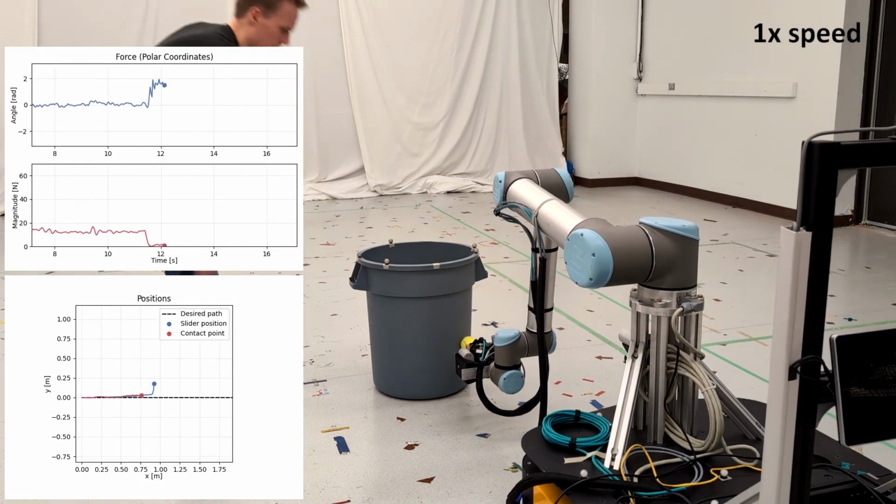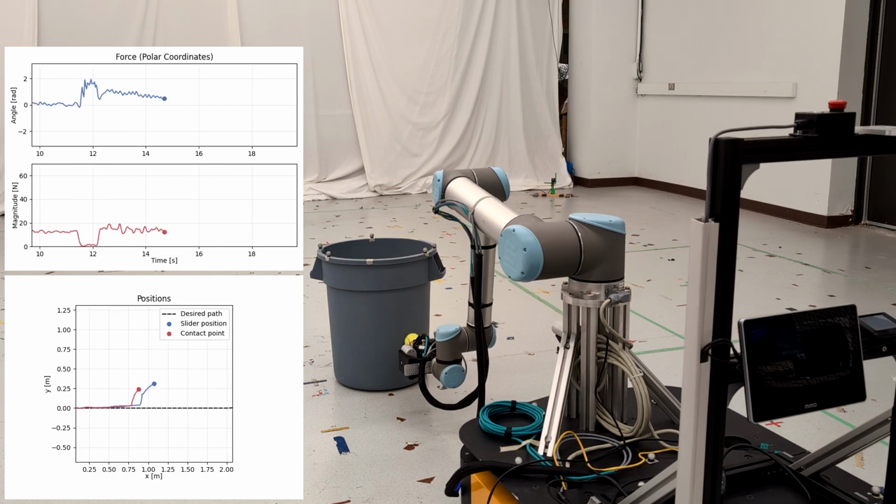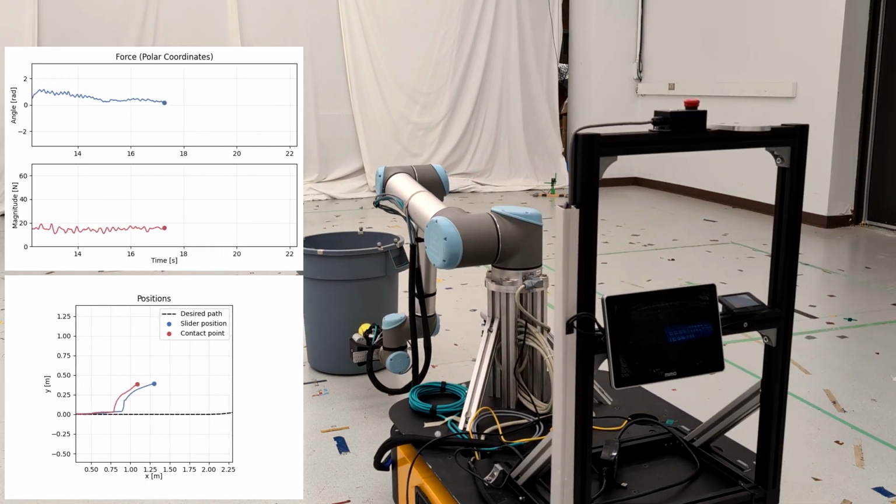Next, the barrel is manually moved while being pushed. The controller adjusts to push it back toward the desired path.